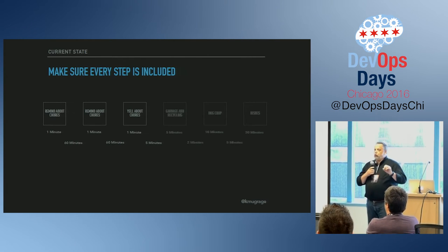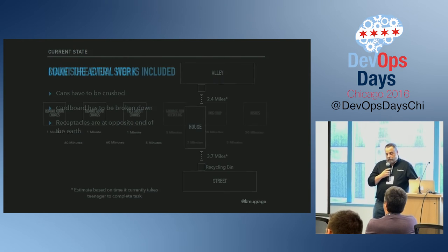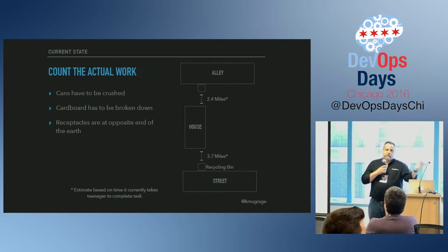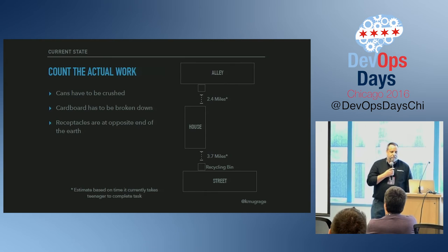But you have to make sure that you're really doing every step. Not surprisingly, the steps that aren't documented, those are the ones that take the most time, because there's no common understanding. Other people don't know that they're required, but they are. You also need to count, again, what actually happens. Where I live, the city has decided that the garbage cans and the recycling need to be on opposite ends of the earth. So it takes a little longer. They can't take out both at the same time.